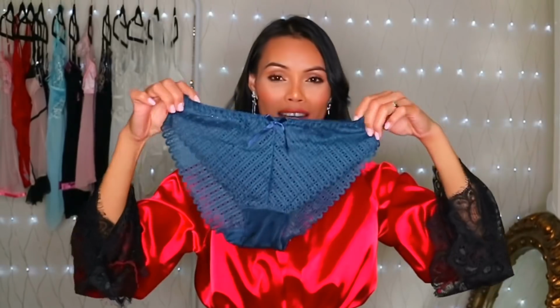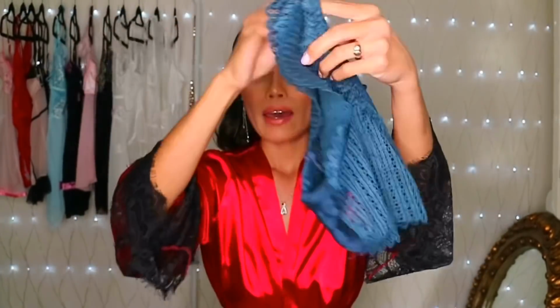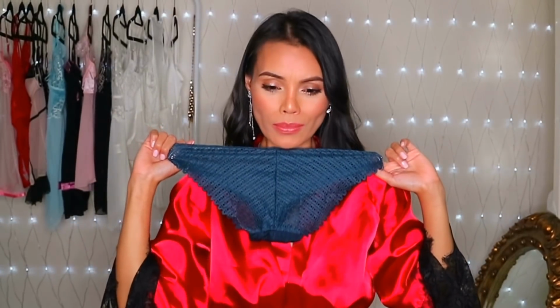Okay, so the first lingerie I'm going to show you guys is this navy blue color. It's really pretty, and the quality guys is not too bad. The only thing about this website is their size small is a little bit too small on me, because I usually wear small here in Australia and they all fit perfectly on me. On this website, their size small, especially the bottom, is a little bit too small.